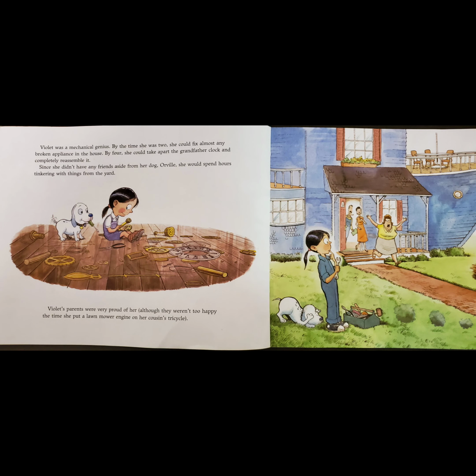Violet was a mechanical genius. By the time she was two, she could fix almost any broken appliance in the house. By four, she could take apart the grandfather clock and completely reassemble it. Since she didn't have any friend aside from her dog, Orville, she would spend hours tinkering with things from the yard. Violet's parents were very proud of her, although they weren't too happy the time she put a lawnmower engine on her cousin's tricycle.